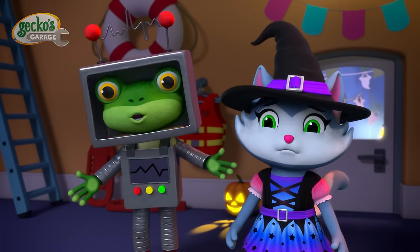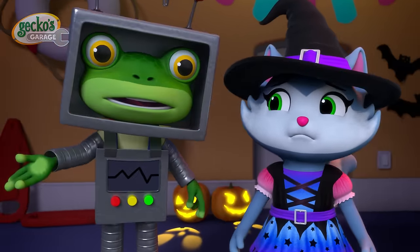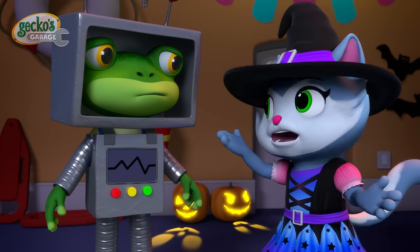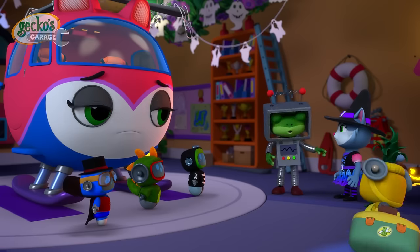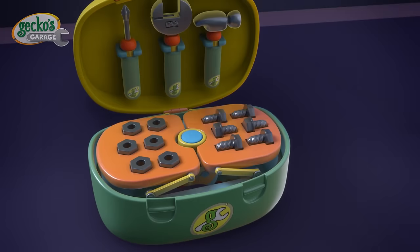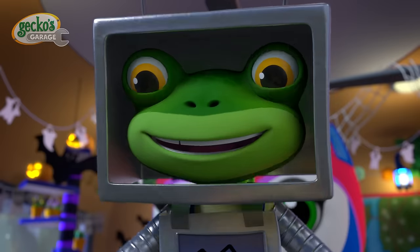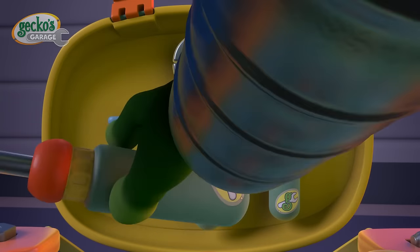I see. Thank you for telling us. But remember, accidents happen when you're not being careful. Helena can't fly if her rotor blades are tangled in the cobwebs. To untangle Helena's rotor blades, we have to unbolt them. What tools do we need? Screwdriver, wrench!